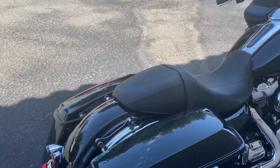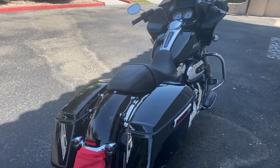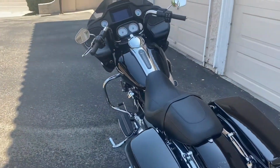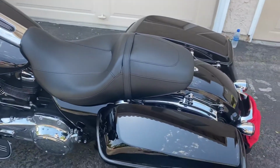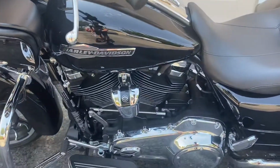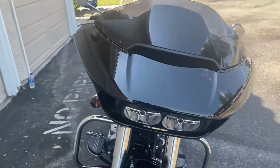So far, I've had this bike for about a month now, and I don't regret getting this bike at all, by any means. Just wanted to show you guys my bike, what it has to offer, the pros and the cons to this bike. This is my first Harley. I did ride a crotch rocket for about 6 months or so, and then I did move on to this beauty right here, the 2021 Road Glide Standard in Vivid Black.